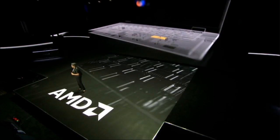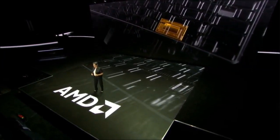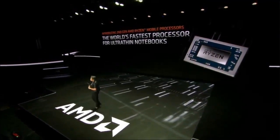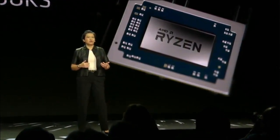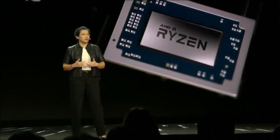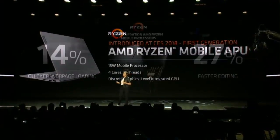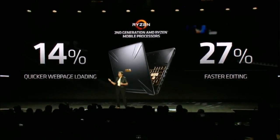Now, earlier this week at CES, we actually introduced our second generation Ryzen Mobile processor. And thanks to using 12-nanometer manufacturing, our Zen Plus core, and a lot of new features like longer battery life and better performance than any mobile processor that we've ever shipped, Ryzen second generation is still the fastest processor for ultra-thin notebooks. And when you take a look at some of these numbers, when you're running everyday tasks like loading web pages, up to 14% faster. Editing media, up to 27% faster.